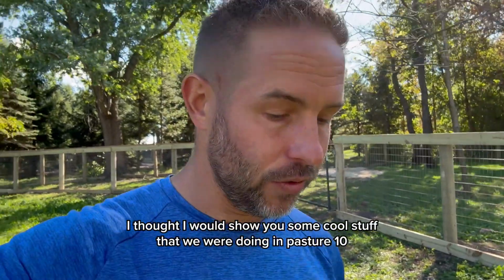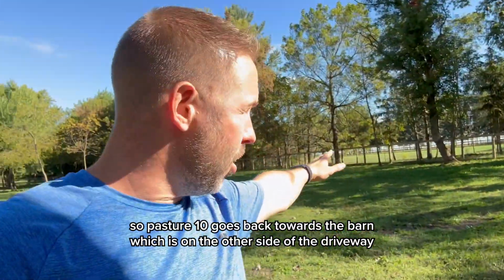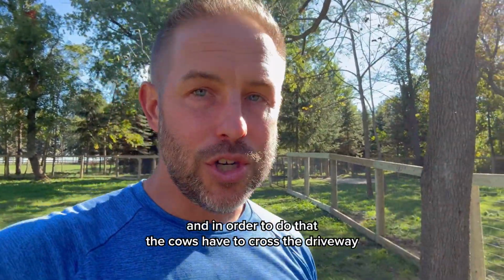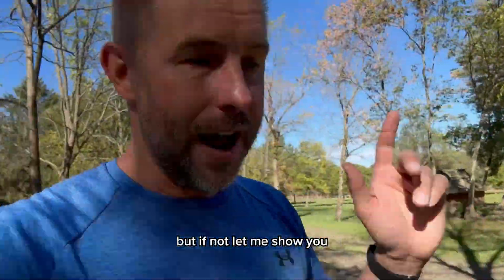I thought I would show you some cool stuff that we were doing in pasture 10. So pasture 10 goes back towards the barn, which is on the other side of the driveway. And then those cows come back over. So we kind of rotate back and forth. And in order to do that, the cows have to cross the driveway, which I'm sure you've seen a video of before. But if not, let me show you.